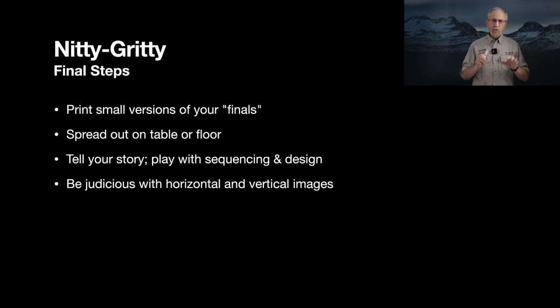We caution you to be judicious in terms of horizontal and vertical. If people have to turn your portfolio around to see a horizontal and then a full page vertical, that's not going to work, folks.